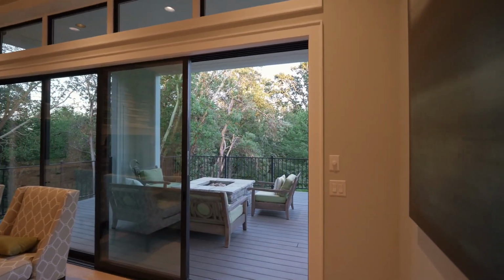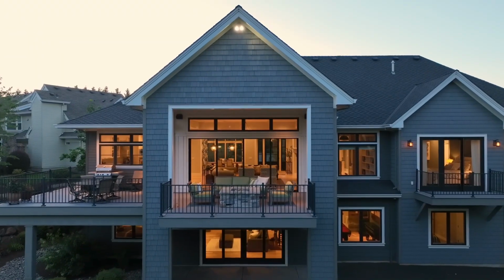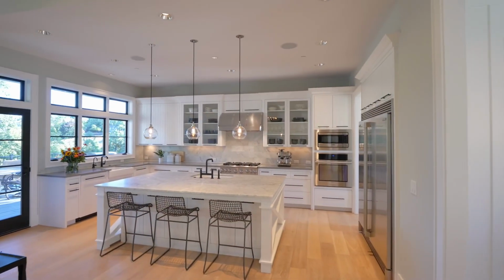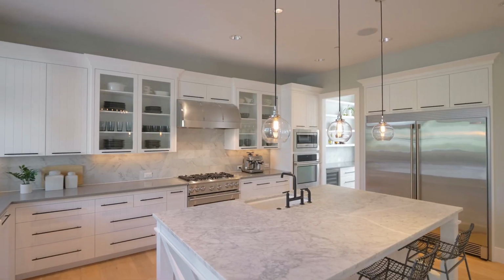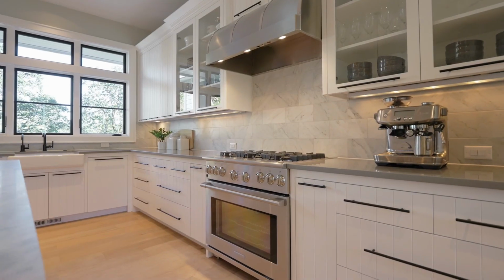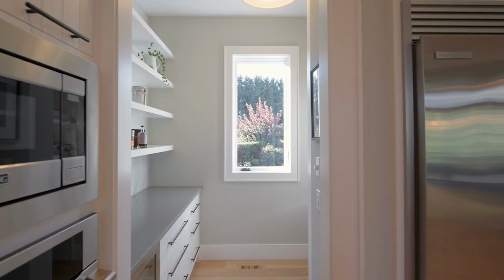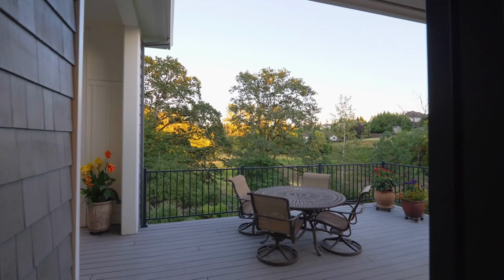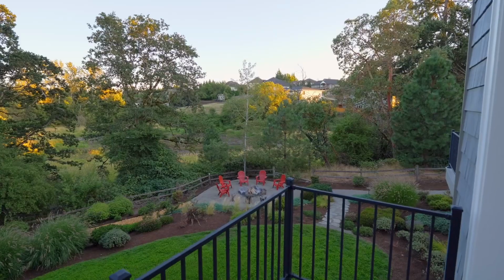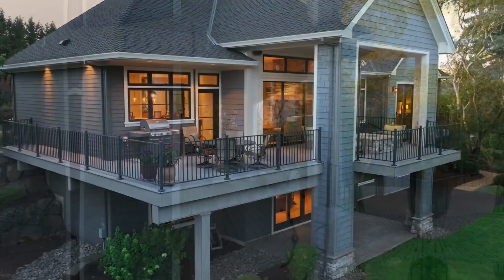A multi-slide door opens to the expansive Trex deck, a serene setting for magical evenings. The kitchen features a large white Carrara marble island with a prep sink, stainless steel high-end appliances, and a walk-in pantry. Unwind on the deck, overlooking the lush landscaping, or enjoy year-round entertaining.